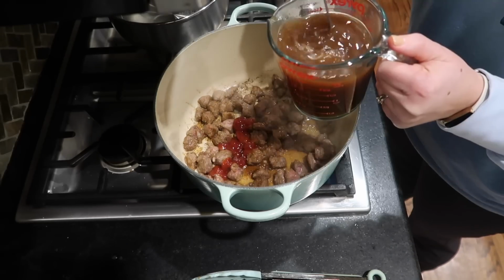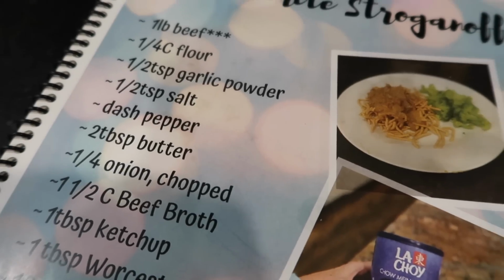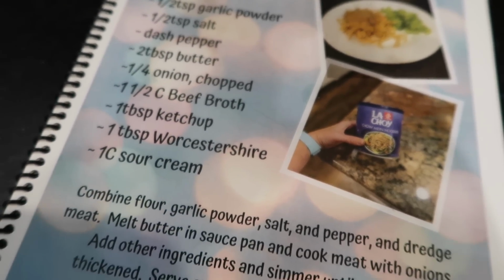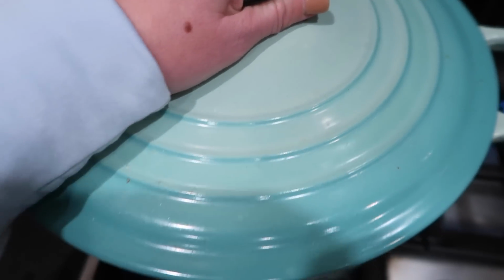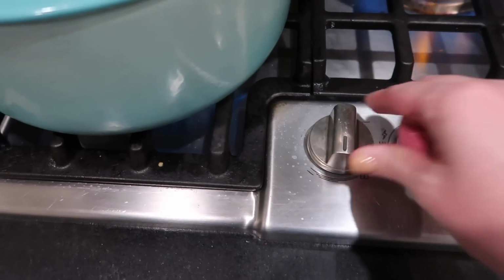This is actually a recipe that my mom has made for years. It's my brother's favorite meal, one of his favorite meals that we ate when I was growing up. I am using more beef broth than the original recipe calls for because I want it to produce just a little bit more gravy. I'll stir all of those ingredients together and just bring it to a low simmer and let it simmer until the beef is done cooking.